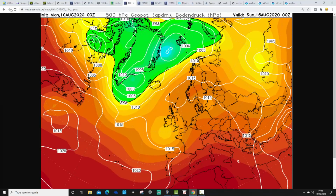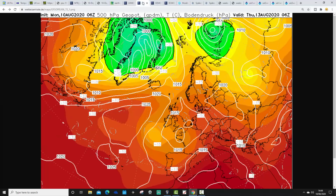And then into the weekend, everything starts to go very slack, so probably the risk of further heavy showers and storms. The heat beginning to drain out of the atmosphere, beginning to cool things down as we get through to the end of the weekend. But until then, certainly up to around Thursday, Friday, looks pretty hot with increasing risk of thunder.